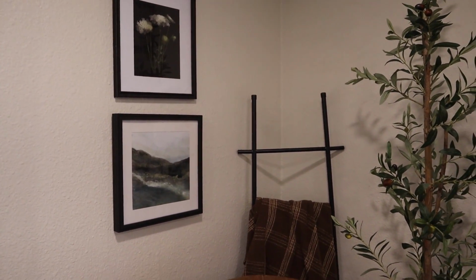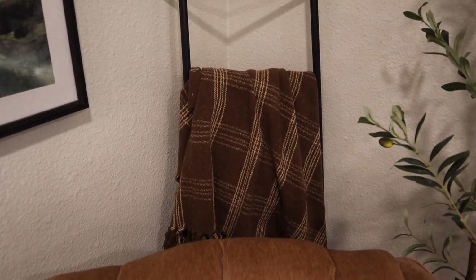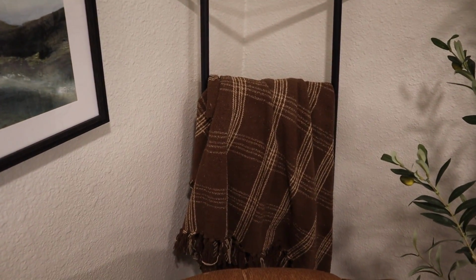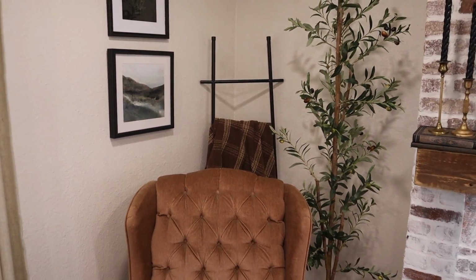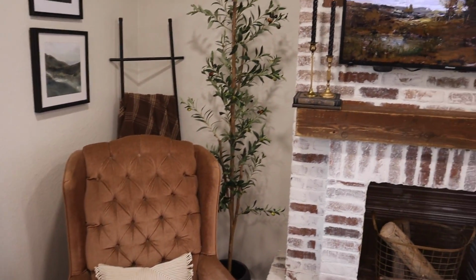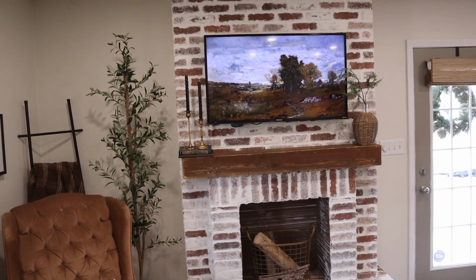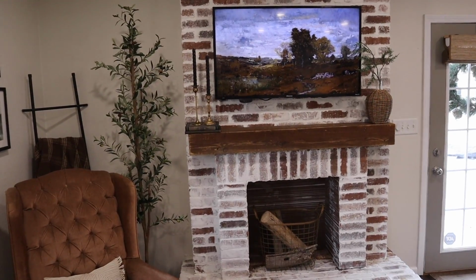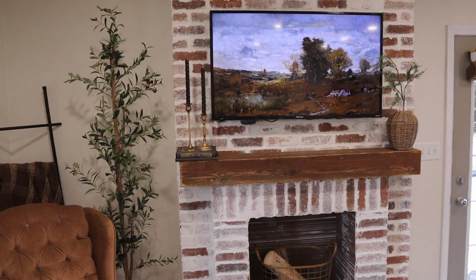And then I have my black ladder back here with our brown plaid throw blanket, and it has like some tassels on there. So that's more of a decorative piece, but you could obviously use the blanket if you want to. And then for the fireplace area, I have it very simple again because I don't have like a really thick mantle, and clearly the TV takes up like a ton of space.